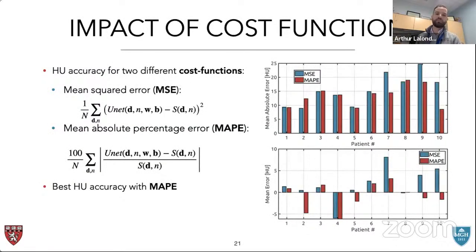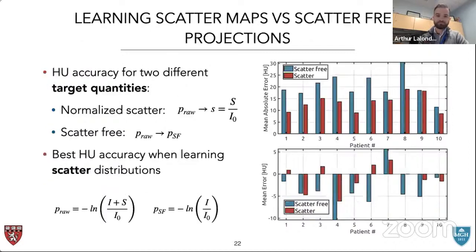We looked into the impact of a few hyperparameters. One of them was the cost function that we used to train the network. We looked at the mean square error and also the mean absolute percentage error. It turned out that the results were quite equivalent between the two cost functions. We ended up using the mean absolute percentage error because it was slightly more performant, but the impact was deemed minimal in terms of HU accuracy.